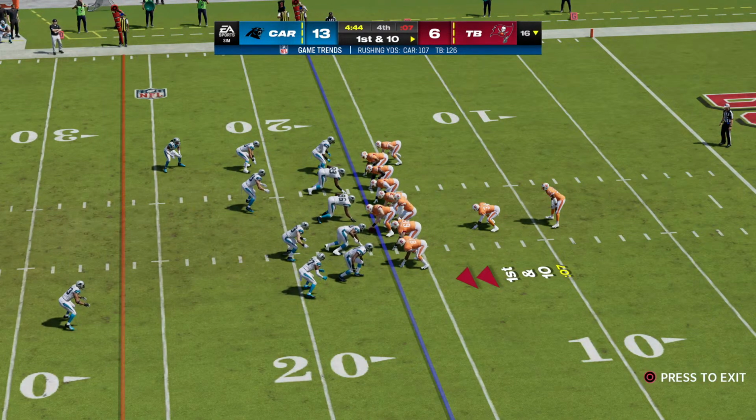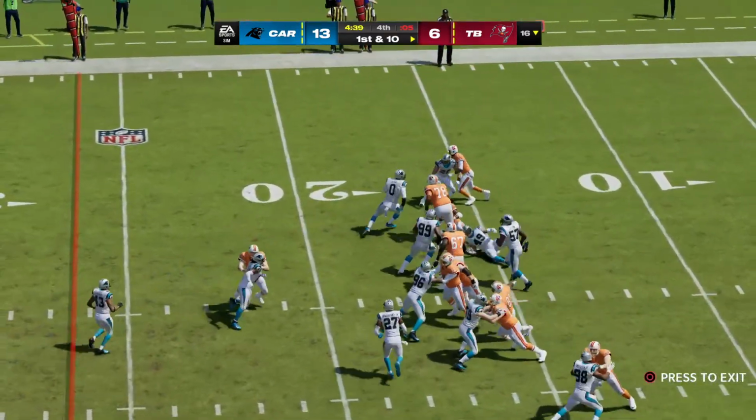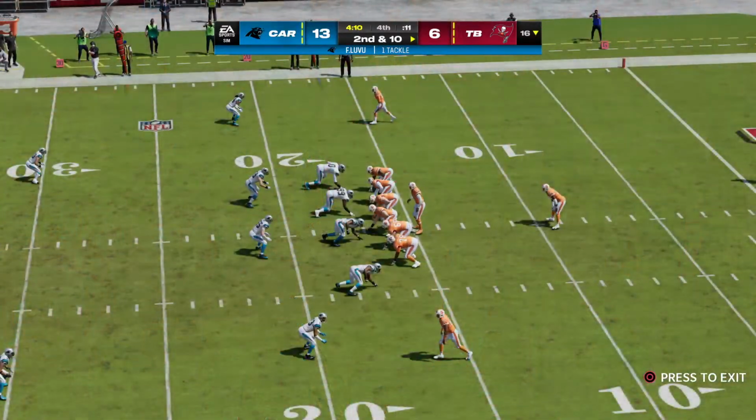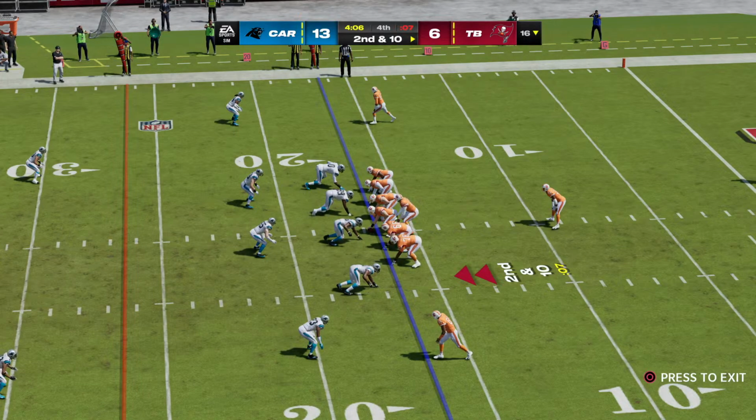I formation again. Handoff. Wilder. Brought down from behind. No gain. 18 carries, 87 yards for James Wilder. Coming up on 4 minutes left in the game.